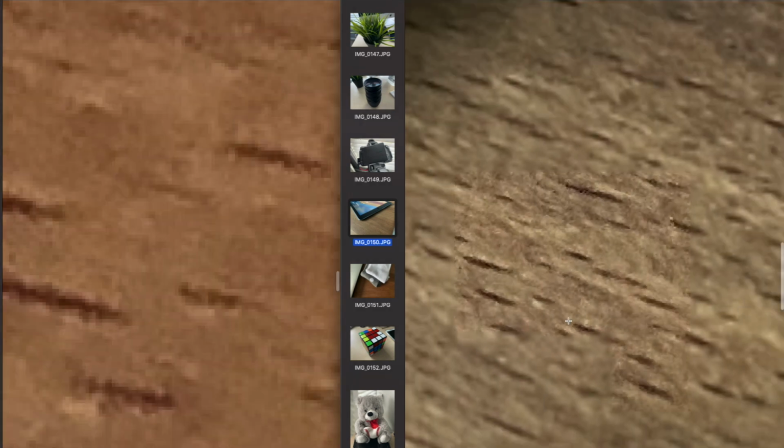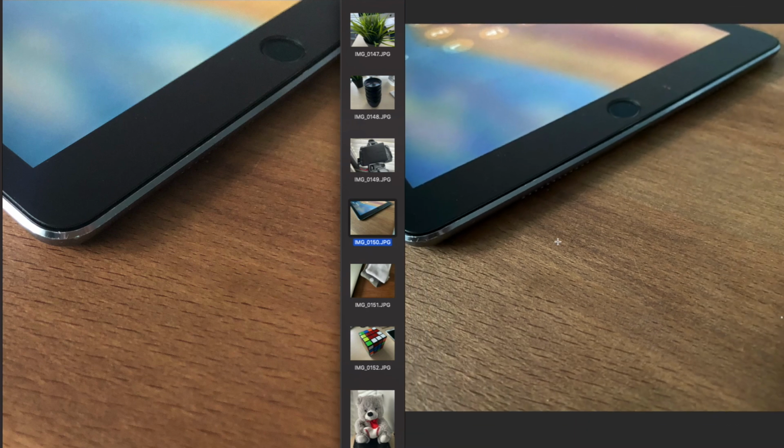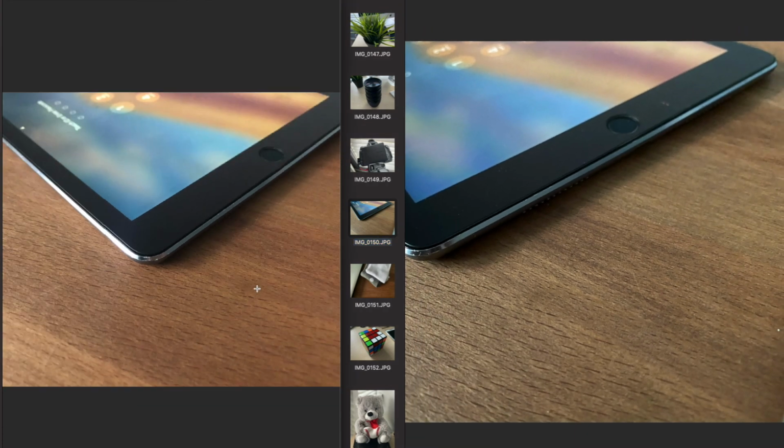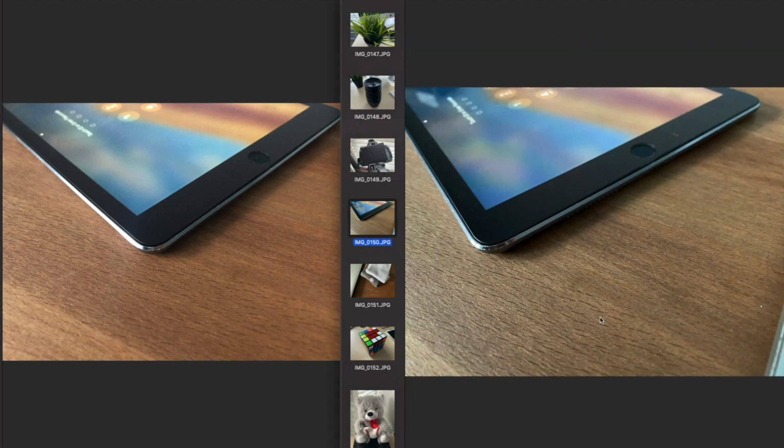I honestly don't even know what I'm doing at this point, but between these two, it's kind of interesting to see how both these phones kind of interpret the brown desk. I feel like in reality, the 8 Plus did a better job at showing the actual color, but the 11 Pro, I kind of do like that too.